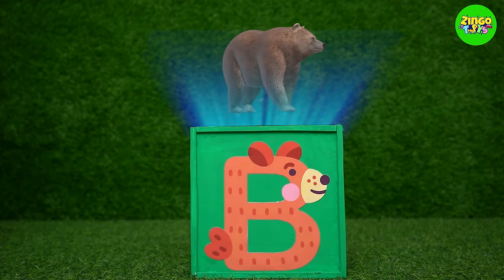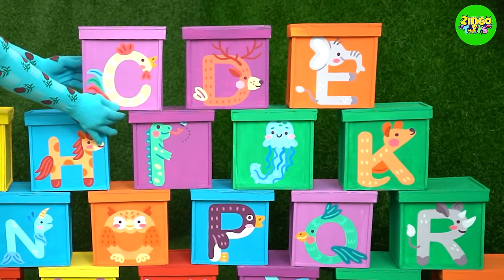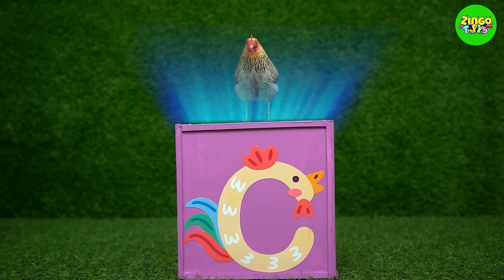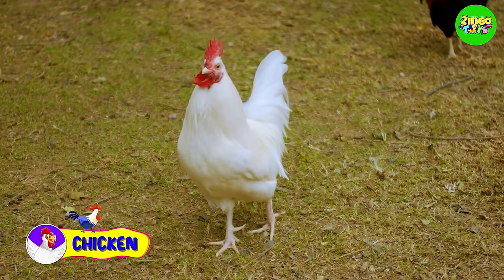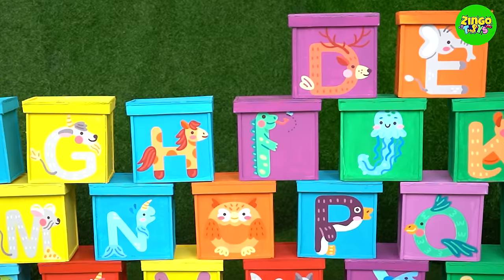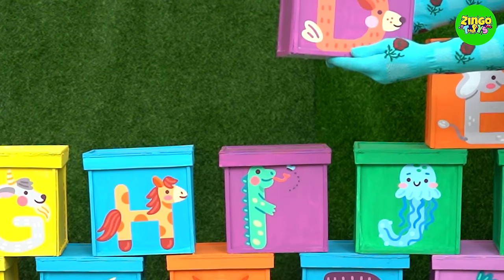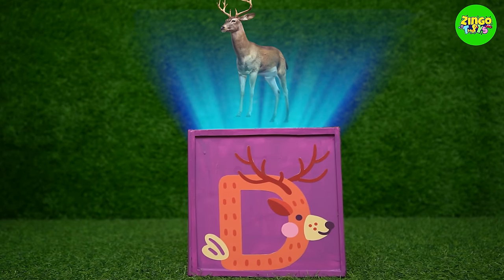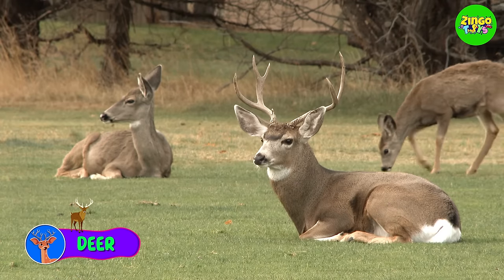B for bear. Bears are very strong. It's a C. C for chicken. I love chicken. D for deer. Wow, the deer looks so nice.